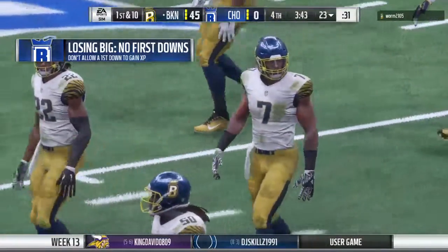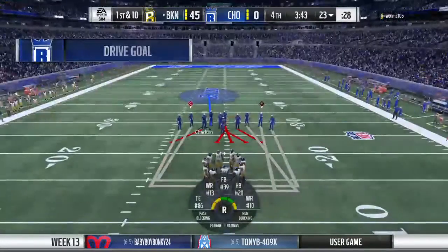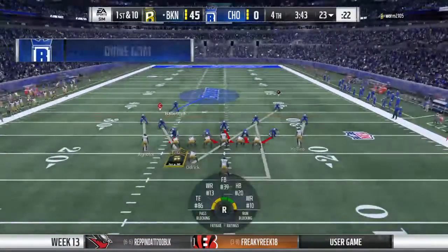When was the last time we had someone get 3 in a contest? 2011, wasn't it? Kurt Coleman? Oh, yeah, that's right. With the Eagles? That's right. Then with the Eagles, and I believe it's against Washington and Rex Grossman. That's correct.